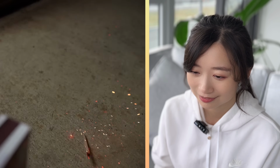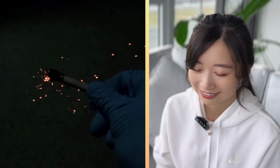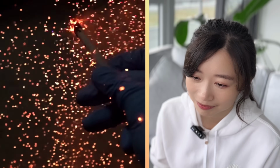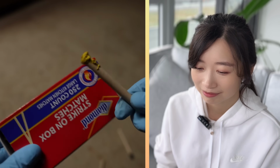What the heck? This mix was hard to ignite, but once it lit, it was surprisingly energetic and shot burning embers everywhere. I probably used too much of the mix on the end of the stick in hindsight, but at least it made an awesome effect. Now to try the real cancer sticks.